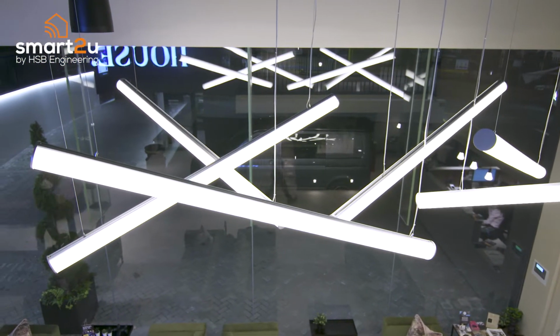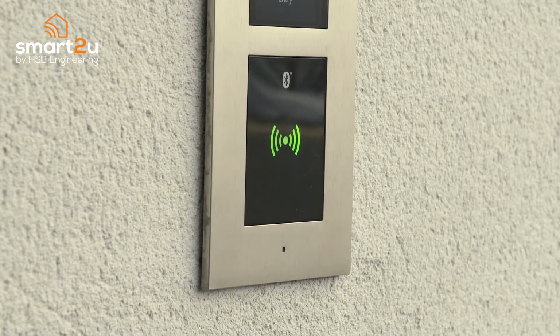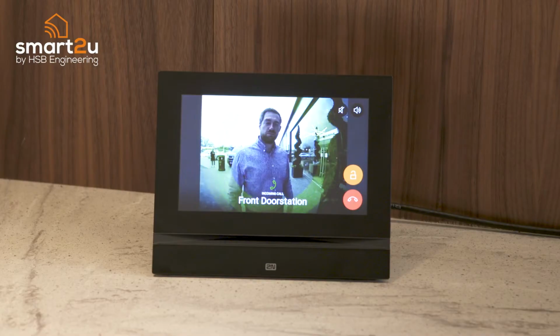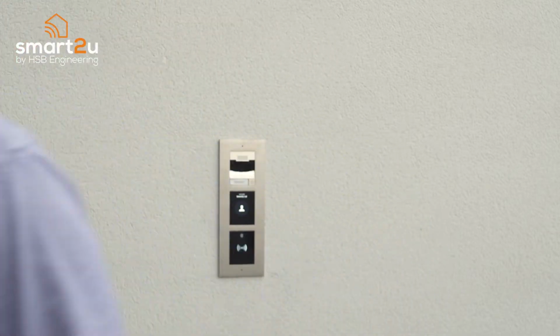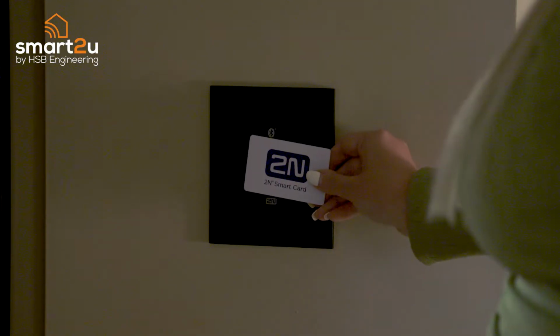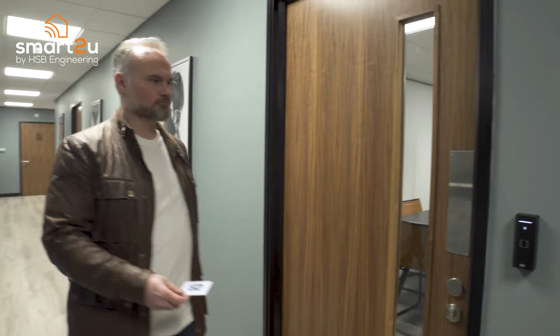Then we move to access control, which is a major part of the scale of the project. We chose 2u Verso to be the main door station to the building, which contains the touchscreen to provide a list of the businesses, and Bluetooth and RF module. Throughout the building we install 2u Access 2.0 modules, and for each of the offices we install the 2u Mullion readers.